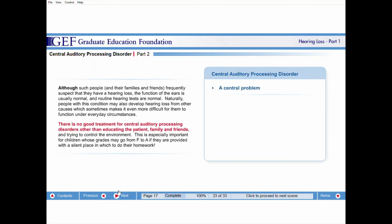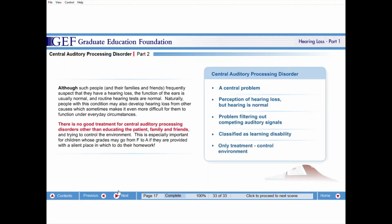Although such people, and their families and friends, frequently suspect that they have a hearing loss, the function of the ears is usually normal, and routine hearing tests are normal. Naturally, people with this condition may also develop hearing loss from other causes, which sometimes makes it even more difficult for them to function under everyday circumstances.